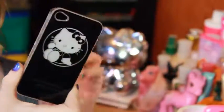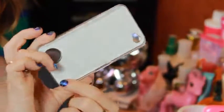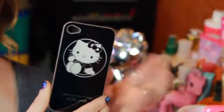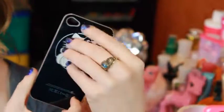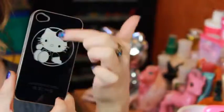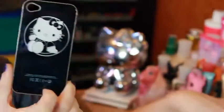And then the next one I have was sent to me from a doll, Lori. This is actually an LED case where you put the little battery back there, and then when someone calls you or texts you or whatever and you have your LED flash alerts turned on in your settings, this will flash different colors of the rainbow, and it is so adorable. It flashes on the sides as well as on the Hello Kitty, and I think that is super cute.